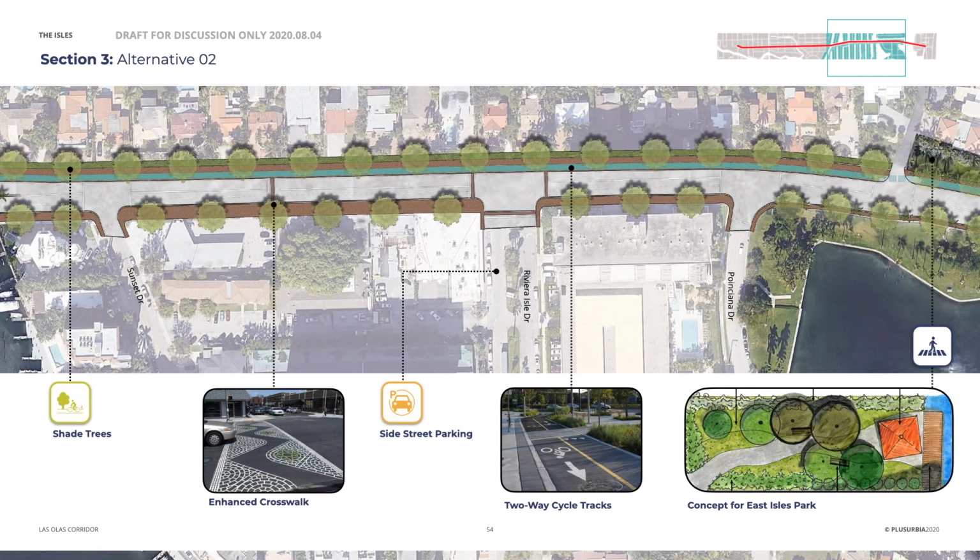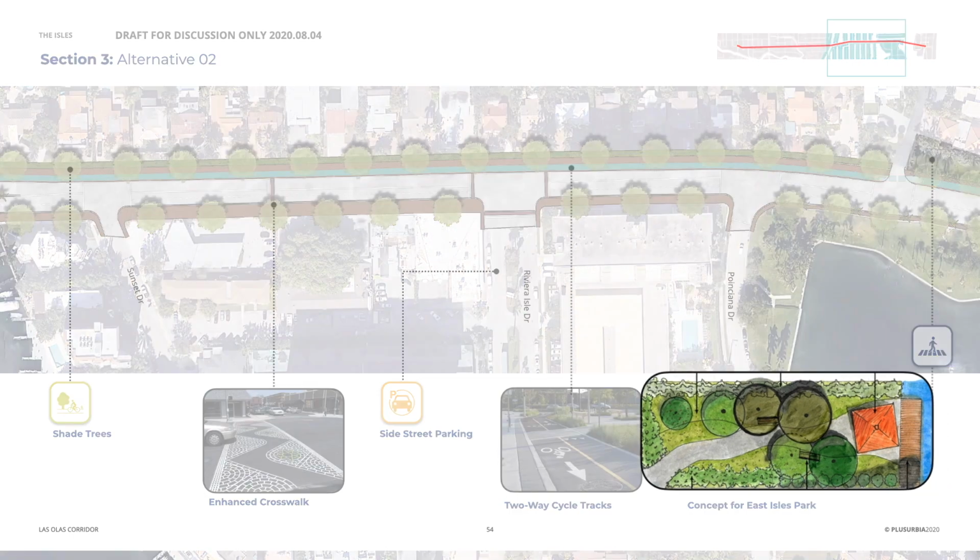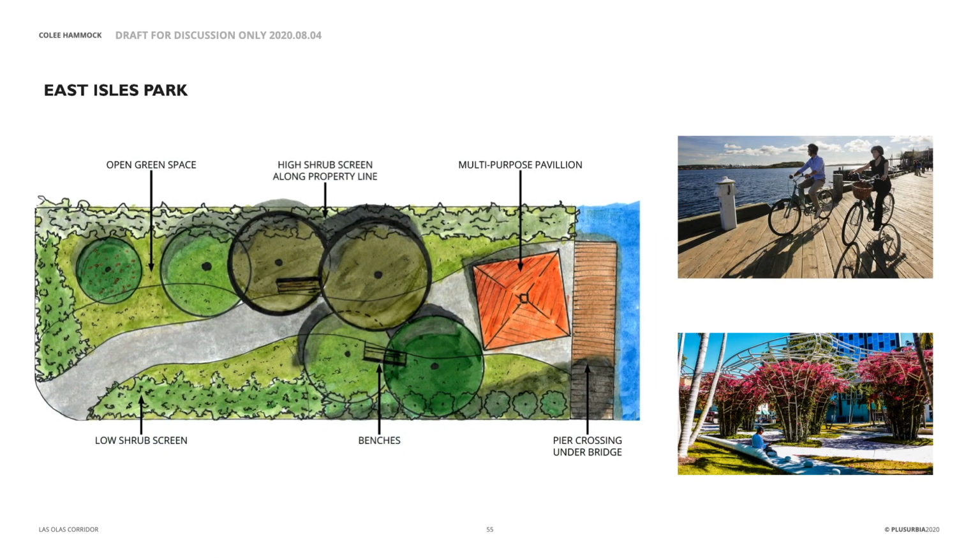East of Southwest 23rd Avenue, the north side of Las Olas is bound by residential lots. The multi-use path is offset from front lawns by a landscaped buffer. Parallel parking along the shops can be kept in this alternative. A pocket park is proposed on the drop-off north of the west approach of the Middle River drawbridge. This park would double as a waterfront park as well as an opportunity to incorporate a crossing under a drawbridge.